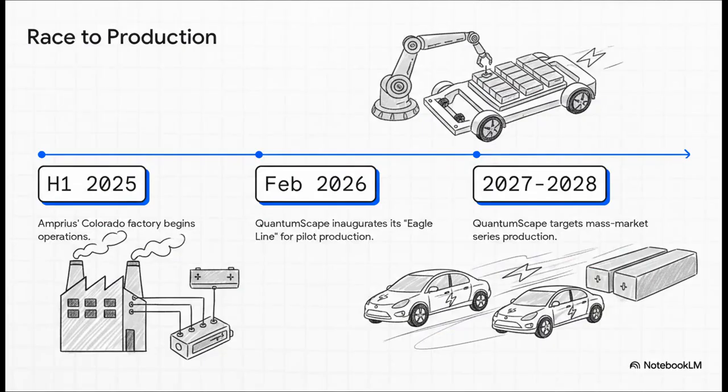So who's actually closer to getting these things into cars? Well, the timeline here shows Amprius has a serious head start. They're already selling smaller cells, and their big factory is set to open in 2025. That puts them years ahead in terms of getting something out the door.